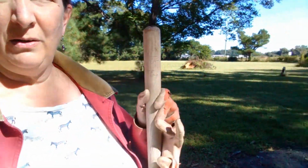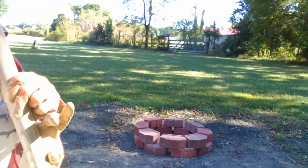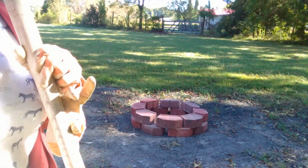Yesterday, Adam brought home, let me turn around, there. He brought home the pavers to make that lovely fire pit. And now we're waiting on a center metal ring to go inside of the pavers, and this will be a really nice fire pit spot. Let me show you what else I've been doing.